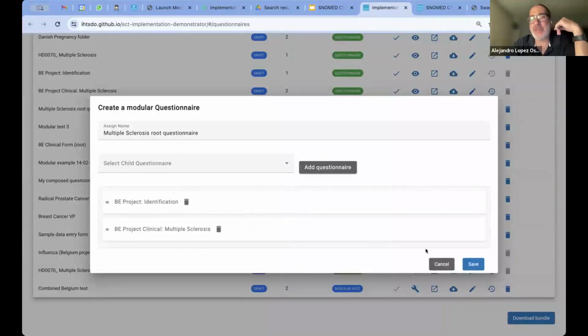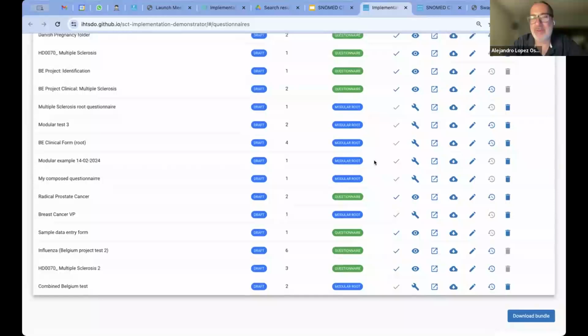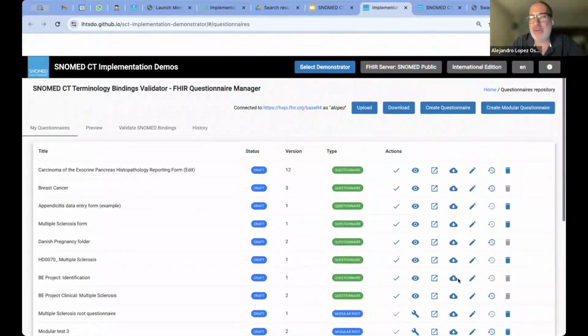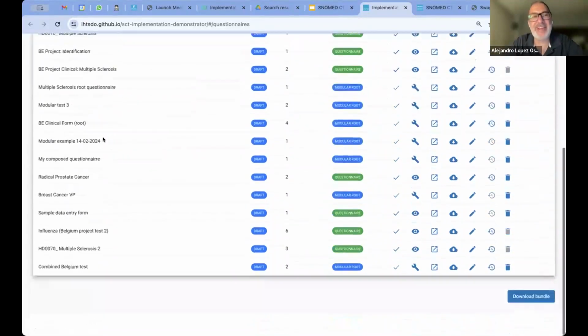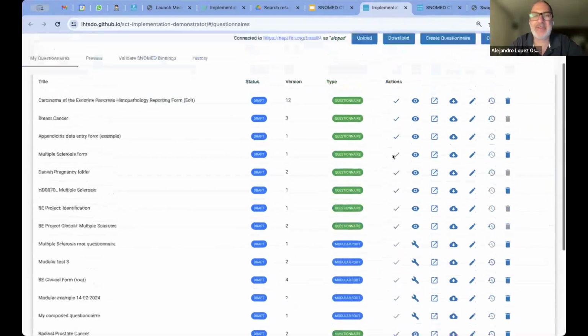So in this case, if you have sections that are the same in many questionnaires, you can actually create a questionnaire for the sections and then create modular questionnaires, selecting them and putting them in the right order to get the questionnaire. And you can download, if you're using a public server like this and you're afraid that someone may change it or the server may go down, you can download the whole bundle and save it locally, and then you can upload again to a different server, something like that.